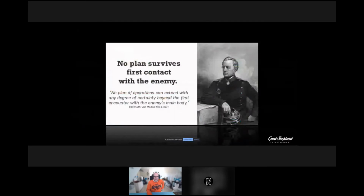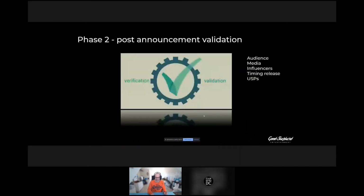Let's go forward. Where was I? All right, so the customer journey. I like this one as well because you made your plans in the preparation phase, and then you're announcing the game, and you're getting a lot of feedback from your community. That means you need to adapt your plan, and you need to validate it as much as possible to see which of the things that you thought were going to work are actually going to work. So that means you need to validate a lot of stuff.